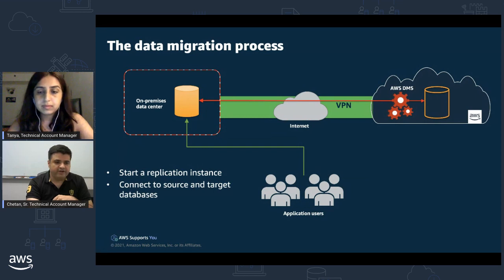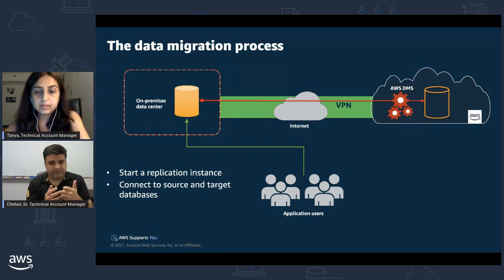The next thing you do is connect to a source and the target. You create the source and target endpoints, and you connect to them using your replication instance. You can create the endpoints while creating the replication instance, or after the replication instance is created. The source and the target can be an Amazon EC2 instance, an Amazon RDS DB instance, or one of your on-premise databases. One thing to remember is that one of the endpoints should be an AWS service, which means you can't use AWS DMS to move from an on-premise database to another on-premise database.